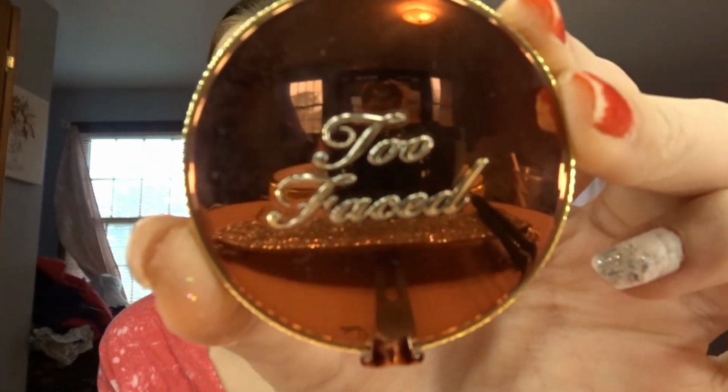So next is contouring, and I use either, well, I have a lot of e.l.f. products. I just realized that. Either the e.l.f. cream contour palette, sorry, all of my products are gross, I need to clean them all. I either use this, or I use my Too Faced chocolate bronzer, or just any bronzer.